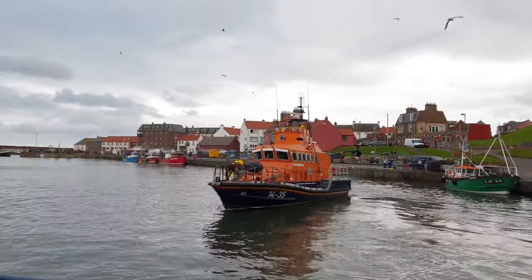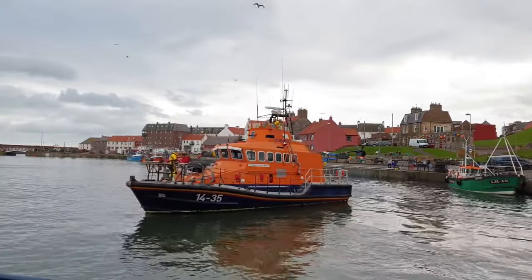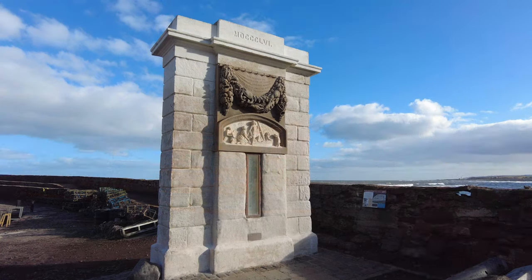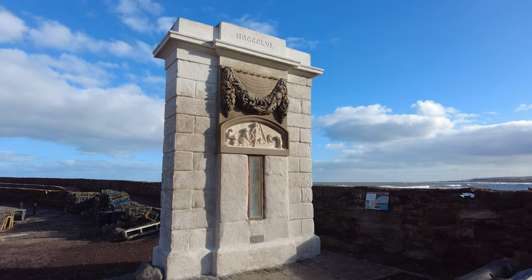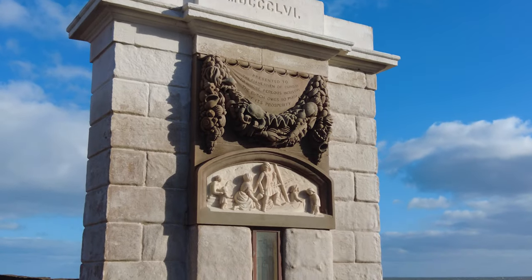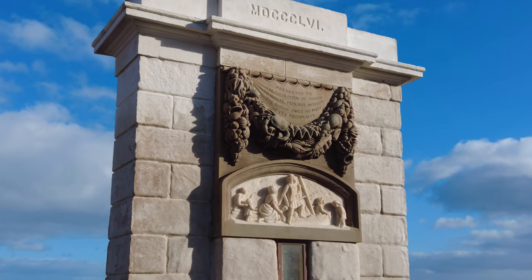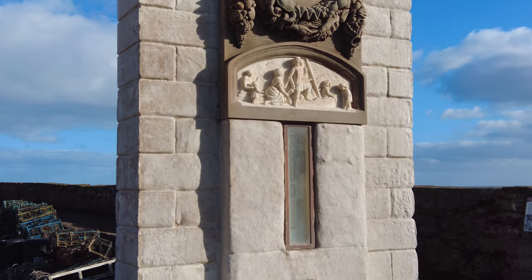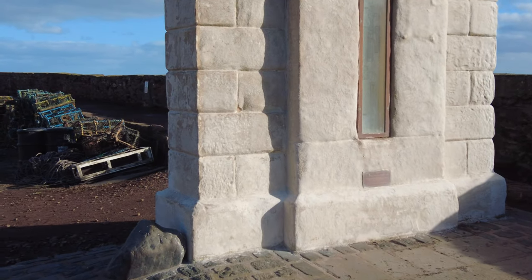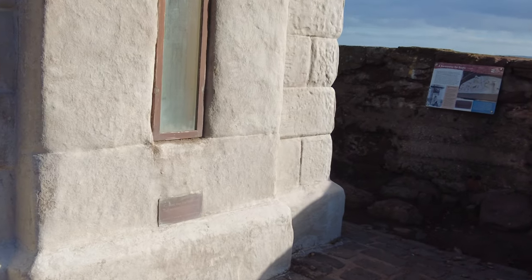Dunbar Lifeboat Station was constructed in 1901 and continues a service dating from 1808. A 15-foot-high fisherman's memorial was erected in 1856 at the south end of the east wall of the old harbour by local benefactor William Brodie, to a design by Alexander Handyside Ritchie. It contains a barometer for the use of fishermen. Unfortunately though, it no longer works.